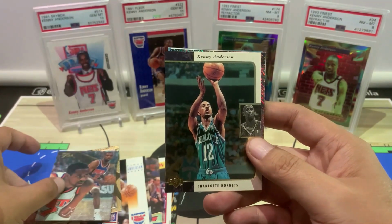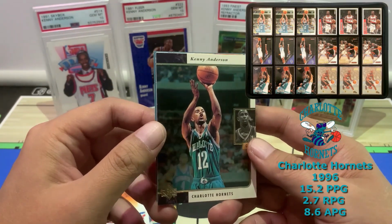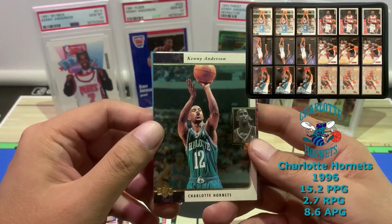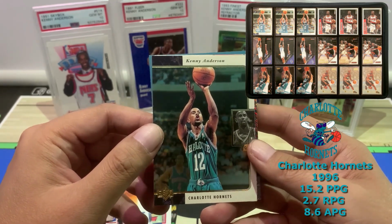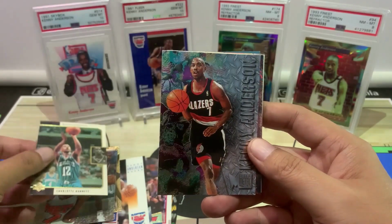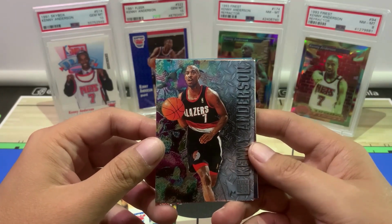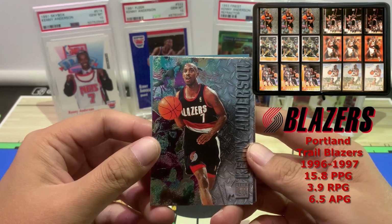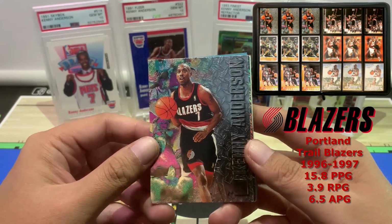Then you have here, I think this was in 1995, when he was traded mid-season to the Charlotte Hornets. He played there for just half a season and then became a free agent after that. This is an Upper Deck card. And after that, before the 1996 season, as a free agent, he was signed, I think to a 6 or 7 year contract, by the Trailblazers to be their starting point guard.